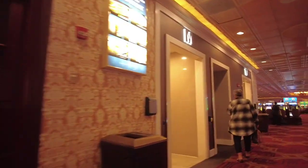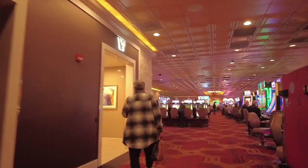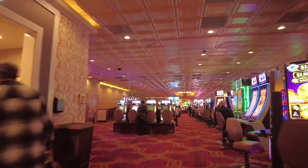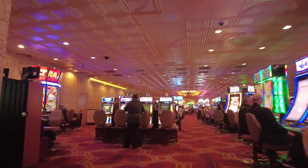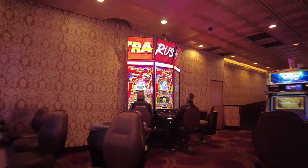Gold Coast Casino opened in 1986 as a property that would attract and cater to Las Vegas locals. It was the first property that casino mogul Michael Gaughan built from the ground up. You may have heard of his other property, South Point Casino.